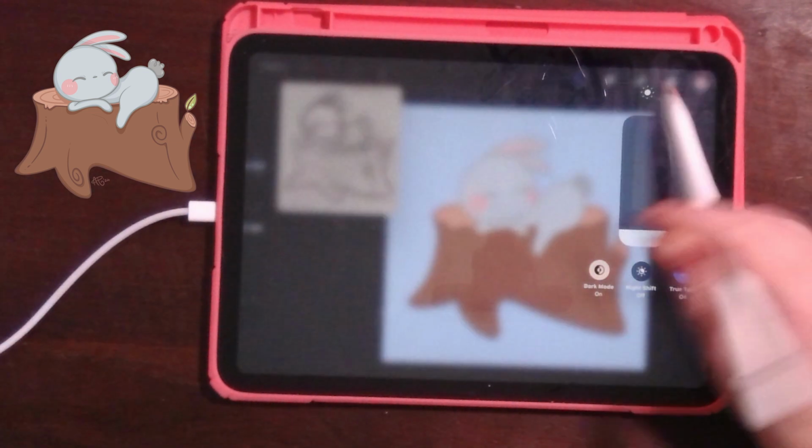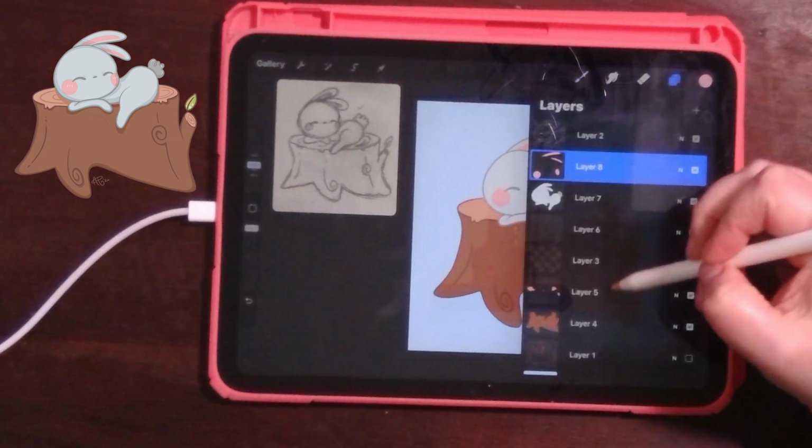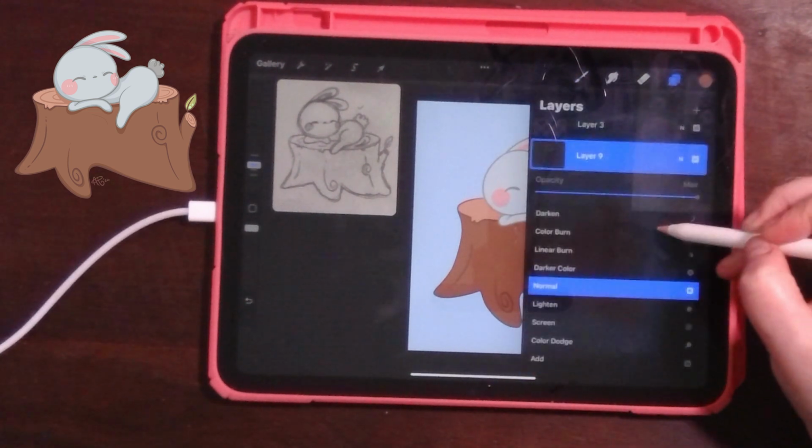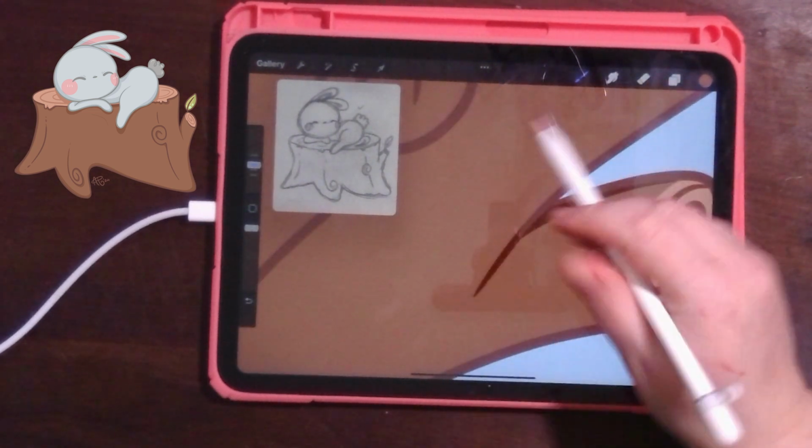Oh, I'm fixing the lighting. There we go. Good to know. I will cut that out later. Or not. I mean, you let me know. I don't know. I might not.